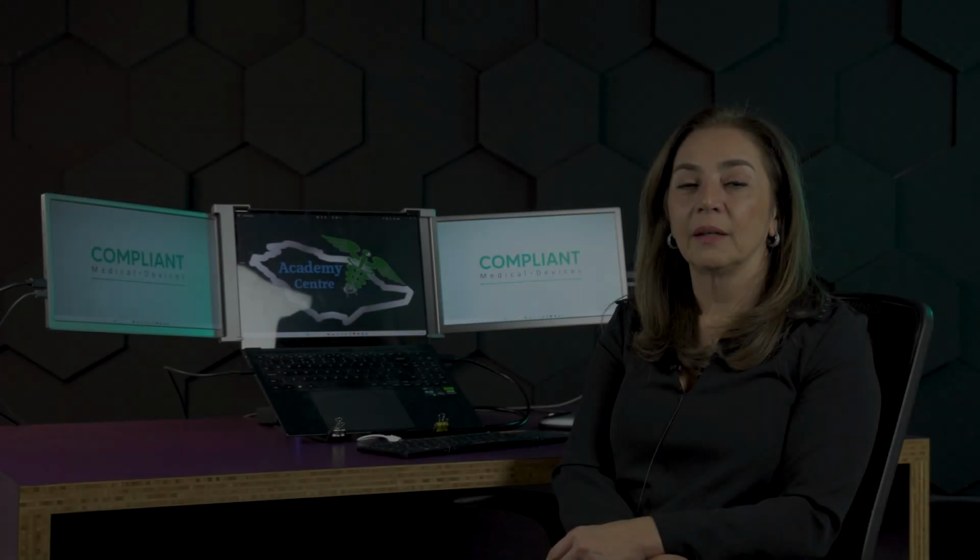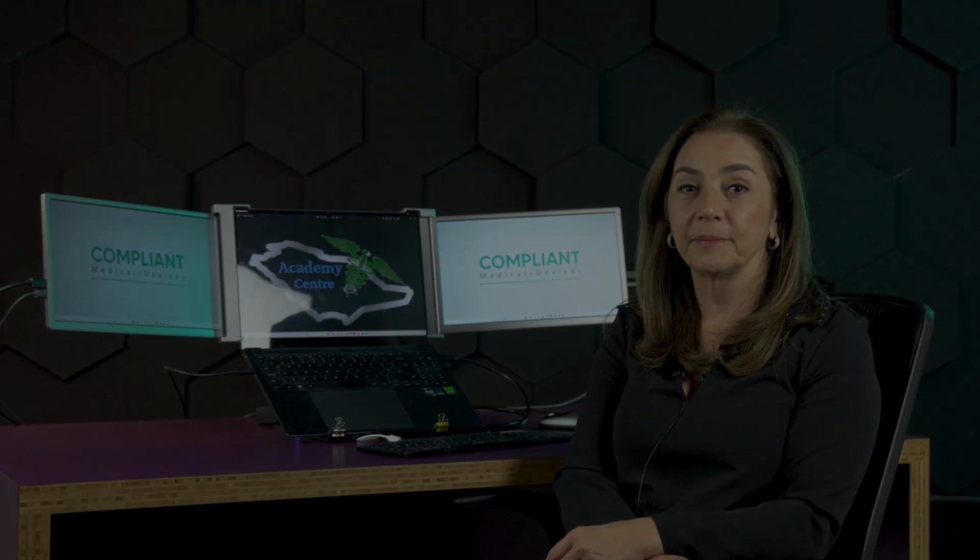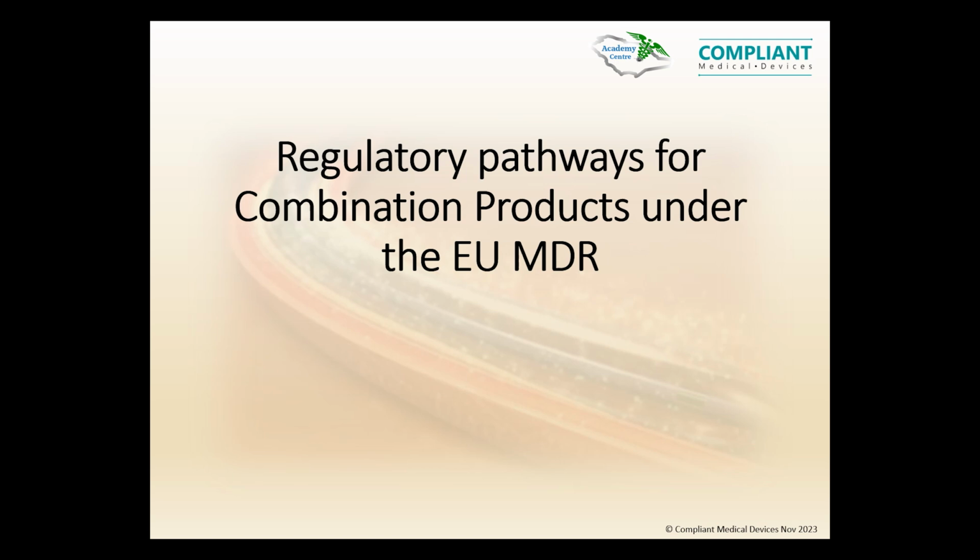The topic for today is the regulatory pathway for combination products under the EU MDR. Combinations of medicines and devices are common, but there is no combination product classification in the EU. It is important to define the correct classification of the combination product, as in the European Union, combination products are regulated as either medicinal products or medical devices.